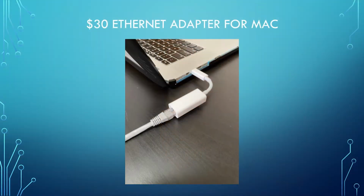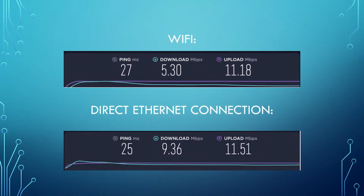Now, what does that mean? Well, Wi-Fi is much slower than a direct connection to the internet, so if you can get an Ethernet cable running directly in your computer, that would be significantly better and significantly more reliable. And if you want to do that on a Mac, you can just get this little connector right here, it'll run you about $30, and you can run directly into the Ethernet cable. You should aim to have at least 2 megabytes per second, and you can test it out at speedtest.net. And here's what the difference would look like from Wi-Fi to Ethernet.